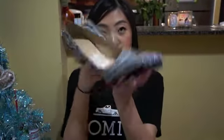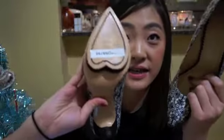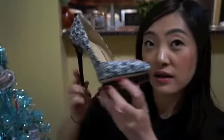Yeah, it's ridiculous. It's this pair of Charlotte Olympia shoes. You can tell they're brand new. I haven't worn them at all. And the price tag is still on here. So I got this like 2 years ago. This is what it looks like. On the shelf, it looks super classy.